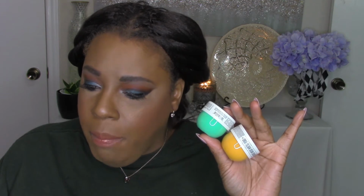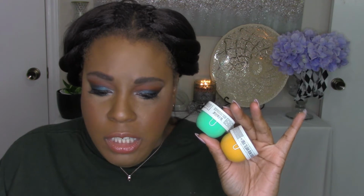Sol de Janeiro Brazilian Bum Bum and Coco Cabana Cream Duo. This duo of Sol de Janeiro iconic body cream comes complete with the Brazilian Bum Bum cream, which helps to visibly tighten the appearance of skin with an addictive pistachio and salted caramel scent. Seriously? Hold up, let me read this. Oh my God, it does. I can smell the salted caramel. I don't smell the pistachio. Okay, sorry. That was the first time, you can tell I never use their products.